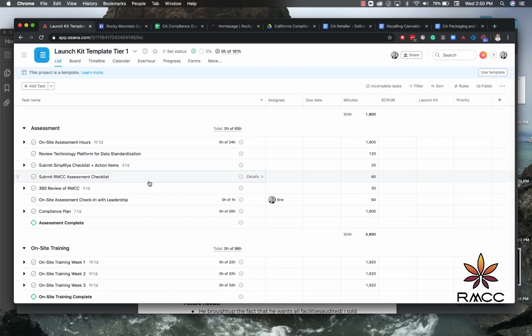The next section is the assessment. This is the on-site assessment where we will come on site to better understand your compliance, your operations, inventory control, and record retention. We use a Simplify checklist, but we also have our own very robust checklist that we use on areas that Simplify does not cover, specifically targeting questions on the operation, record retention, and your traceability platform or any third-party solution that you are utilizing.